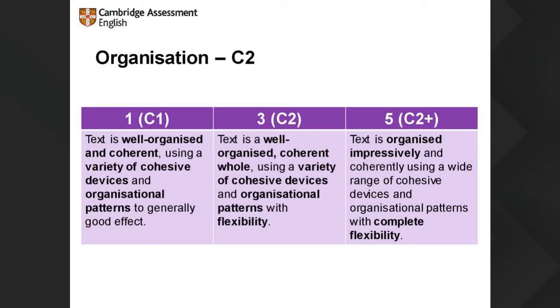C1, a variety of organizational patterns with flexibility. And then at C2, organized impressively and coherently, using a wide range of devices and organizational patterns with complete flexibility. So by cohesive devices, we're not talking exclusively here about linking words.